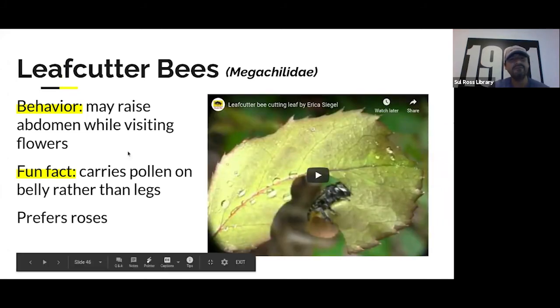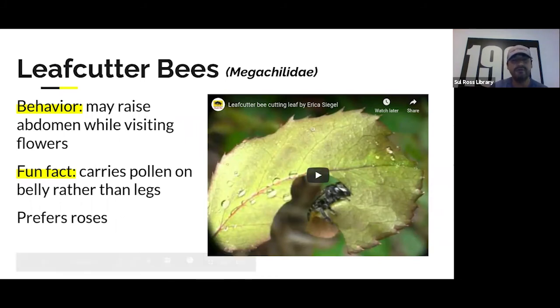The behavior, I see this in honeybees as well. They'll often raise their abdomen, which I thought was kind of interesting. And again, the interesting thing about these is that they carry their pollen on the belly rather than their legs. If you ever see your roses have these very symmetrical slices in them, these cutouts, odds are it may be a leaf cutter helping herself. I'll show you this video to show you how quickly she can work, and how quickly she can get everything she needs. She's kind of in and out.